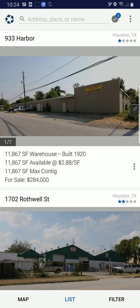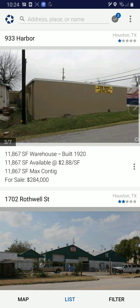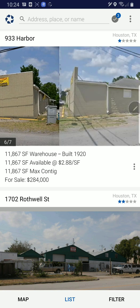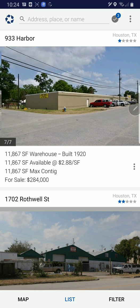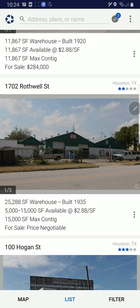For 933 Harbor, this spot is going to require a 3 or 5 year lease. It was built in 1920, so it's an older property. It doesn't look like it has the land that we may need on the property. Well, it may. It's going to be pretty tight. This may not have the layout that we need, but what's going to kill this deal for you guys is the term. They're going to need a 3 to 5 year lease. 8 to 9 months will make it not feasible.